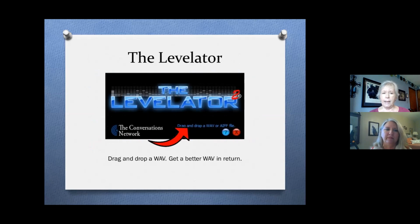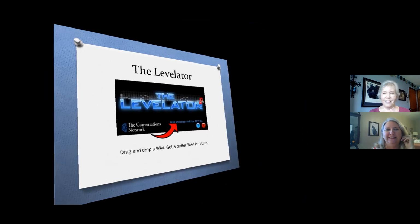This is what it looks like. In fact, on the computer, it's even smaller than that. But its only instructions are right here. Drag and drop a WAV or AIF file. That's it. That's all you have to know. Isn't that simple? That's crazy. It is.